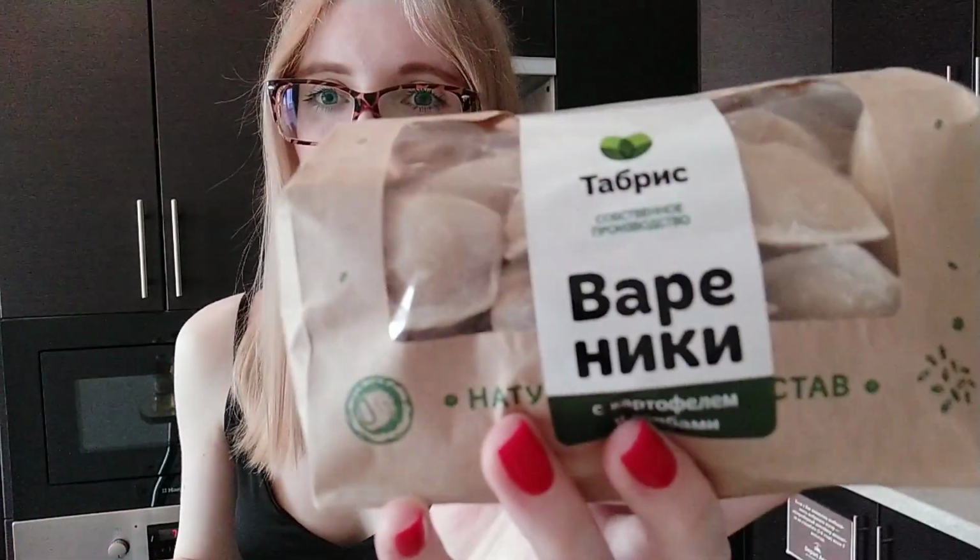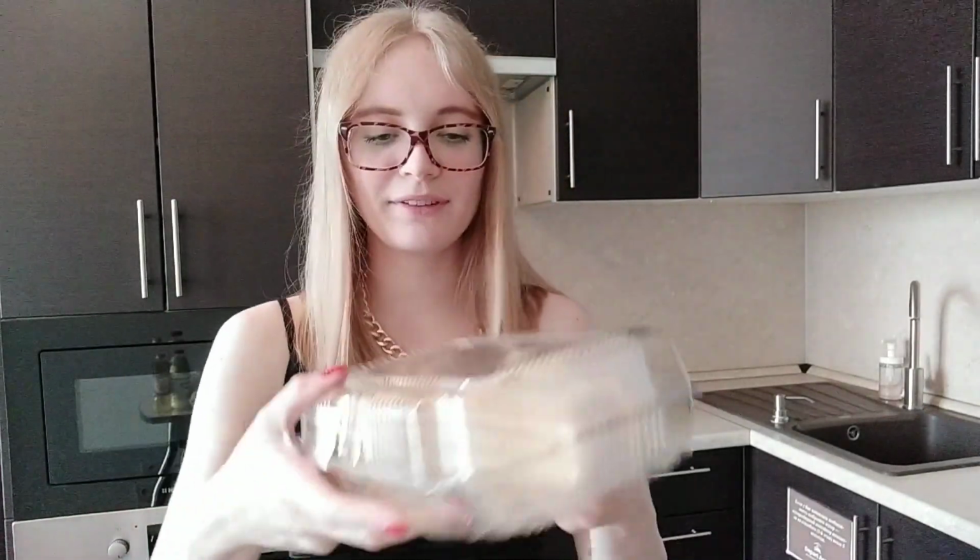What else? It is like traditional Russian and Ukrainian cuisine. It is called vareniki. They are with potatoes and mushrooms, like potatoes and mushrooms rolled in the dough. You need to boil them. So it is like pelmeni, like ravioli, but they are named vareniki. Vareniki for $3 and half of a cake for $5. Half of a cake. Also gonna try it with you.